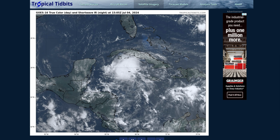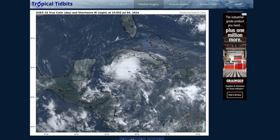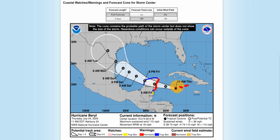So the storm definitely is weakening today, but it still remains a strong hurricane, and it's going to move into the coastline of Mexico's Yucatan Peninsula as a hurricane later on Friday. So if we look at the National Hurricane Center's forecast, they have this making landfall sometime Friday morning.